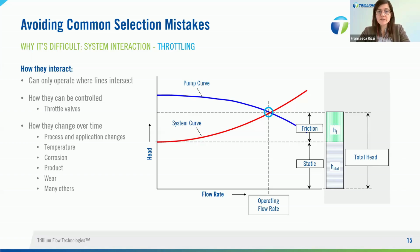Being restrictive and conservative several times means over-designing the system and then throttling to reduce the flow. In addition, all system components, each pipe, elbow, and filter before the pump, themselves introduce resistance, change over time, and degrade for several reasons, corrosion, wear, and so on. And also the process fluid environment can change.